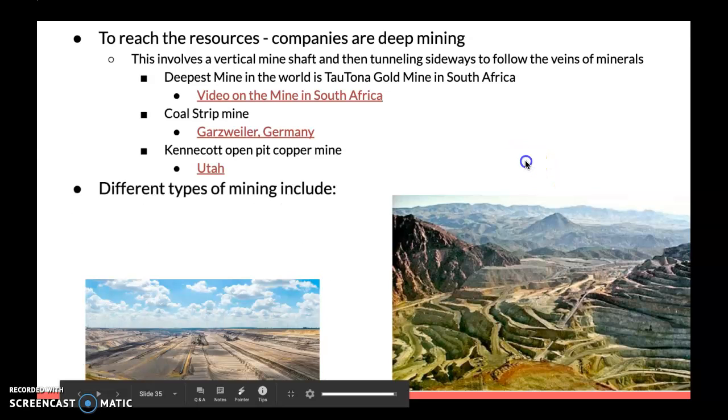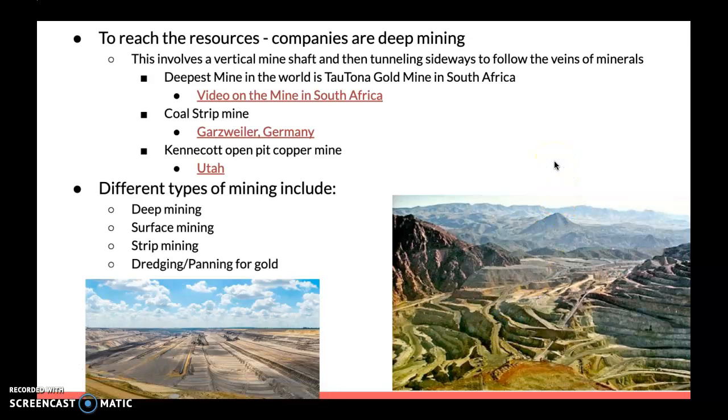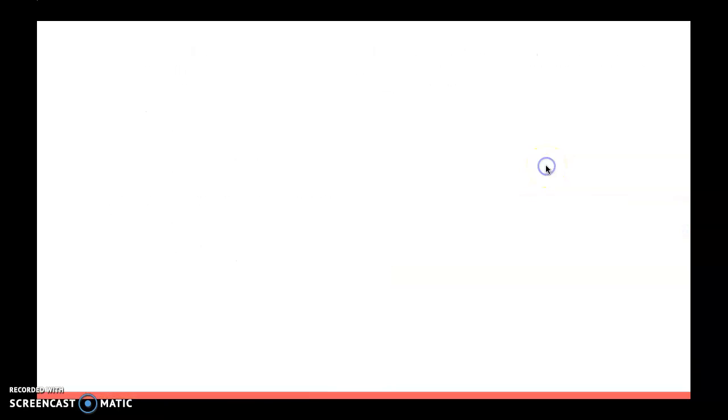So different types of mining include the deep mining, which we talked about, and then also surface mining as well as strip mining. Here's surface, and then you can see strip. And then also dredging or panning for gold. If you've ever been on vacation near a river, you might have panned for gold before. So you were actually doing some mining that goes along with this chapter.